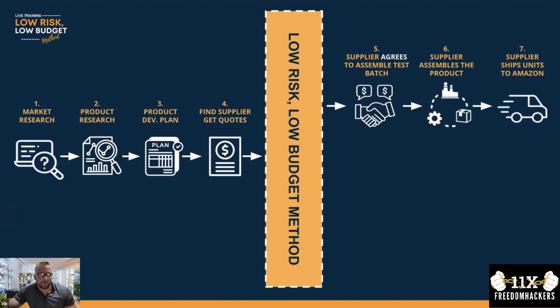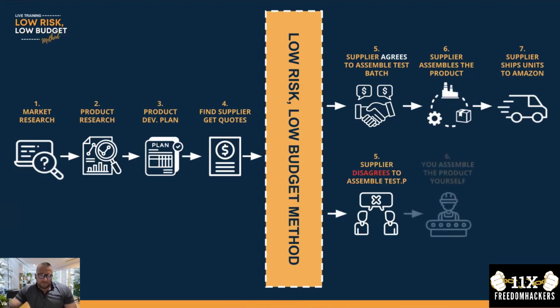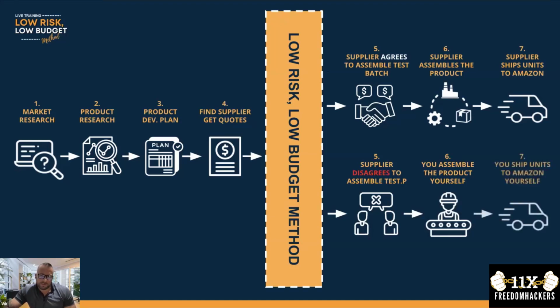But if the supplier doesn't agree to that, then you have a second option: do it yourself. You literally go and find out where you can buy that product without logos on it, and then you buy these products and buy the package yourself, do your stickers, everything yourself, assemble it at home, and ship it to Amazon yourself. That's the second option. Again, no manufacturing is happening, just assembly.